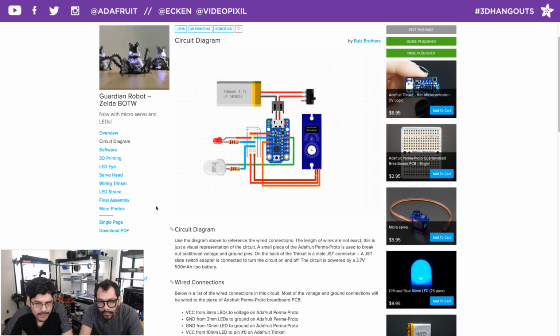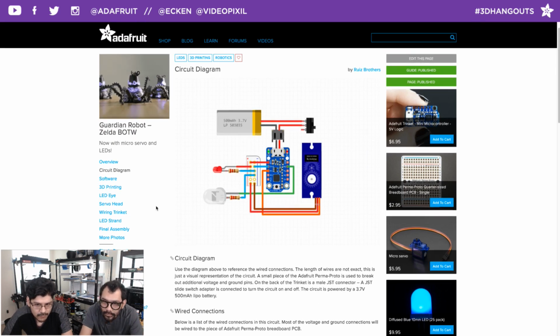One of the things to make it easier to wire grounded voltage connections is to add a little grounded power rail strip to the Adafruit Trinket. I took a Dremel tool and cut off a little piece of the power and ground rails from a quarter-size breadboard PCB, the Adafruit Perma-Proto PCB. That way I have more voltage and ground connections. We need a couple of different components to connect to voltage and ground: the LEDs, of course, and the micro servo. So when everything routes into that, you don't need to share pins because you just have more of them.